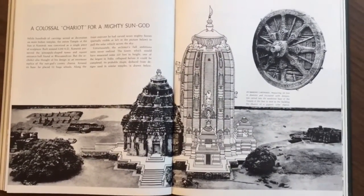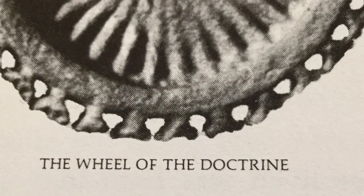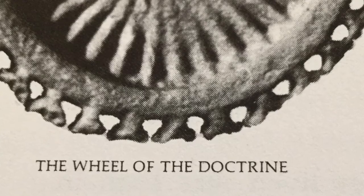Okay, here's a little wheel here. If you see this wheel anywhere, you'll know what it is now. It's sometimes found on variety.